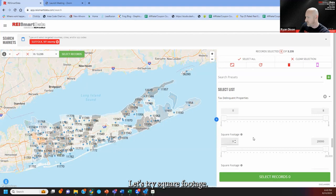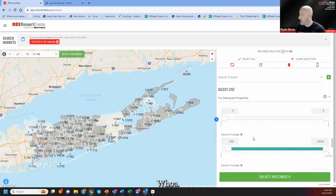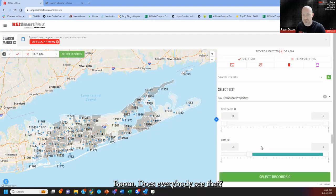Let's try square footage. Let's say we want 900 square feet. And let's see how many come off of the 3,235. Whoa. So we're having a problem with the square footage. That's crazy. Let's try bathrooms. Let's say two baths. Boom. Does everybody see that?